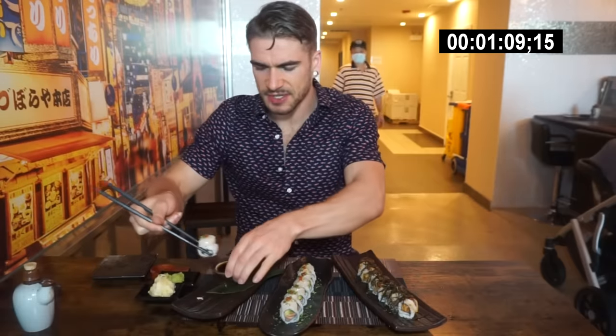Okay, this is the Pucker Butt Reaper. I'm actually legitimately scared right now. But I'm gonna use this soy. It makes it taste good.